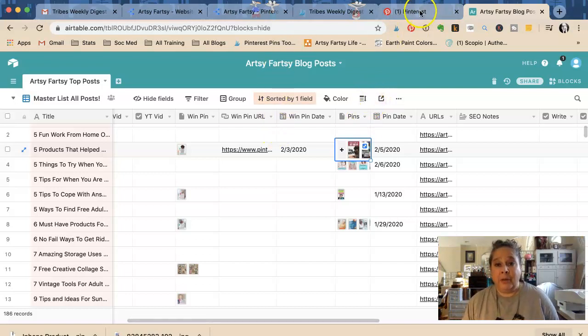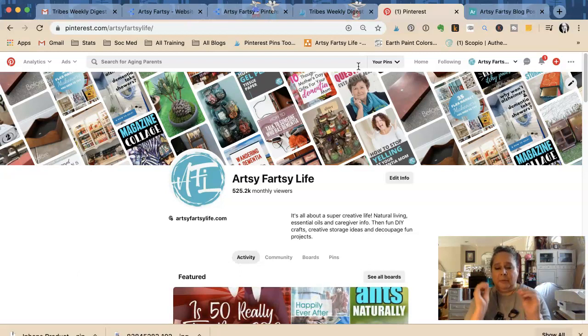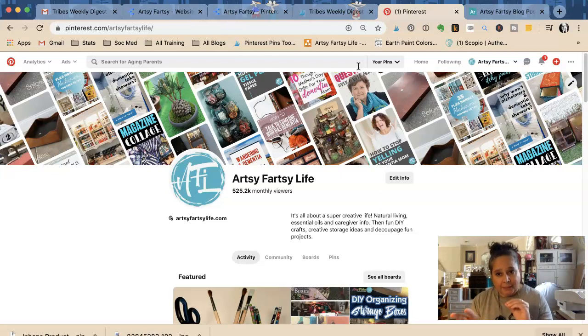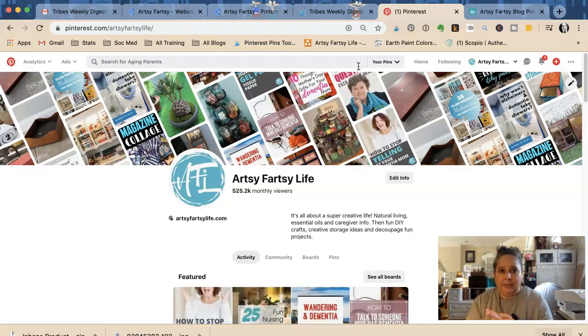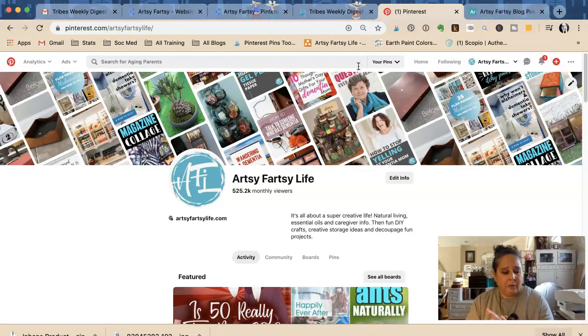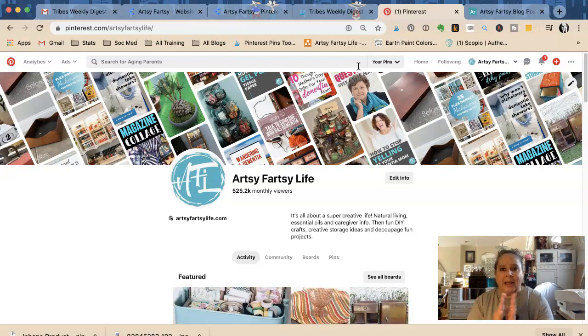And I want to show you how I use Tailwind now, because what I used to do is I would make a pin, I would post it to all my boards, I would post it to all my tribes, and then I would loop it a couple months later, right? Every single pin. And what I found was doing that wasn't resulting in a ton of great results. It was okay, but it was kind of like I was spamming Pinterest.